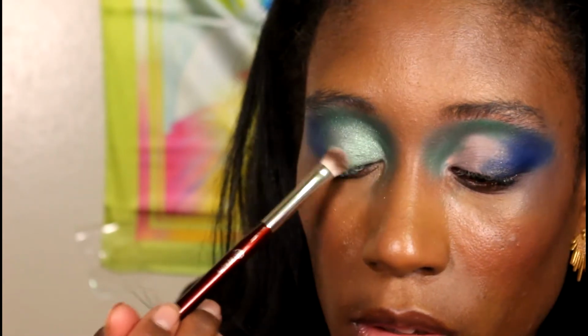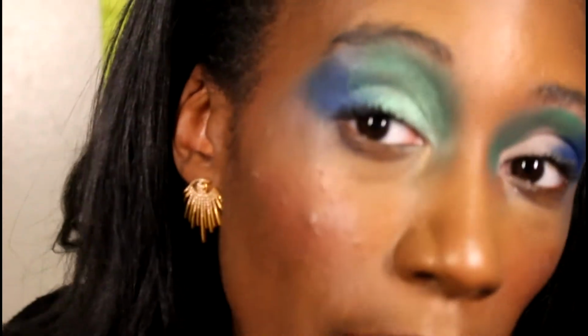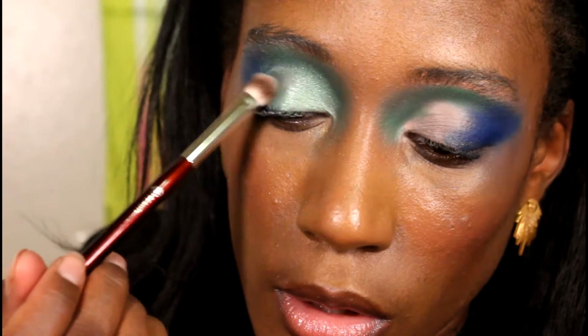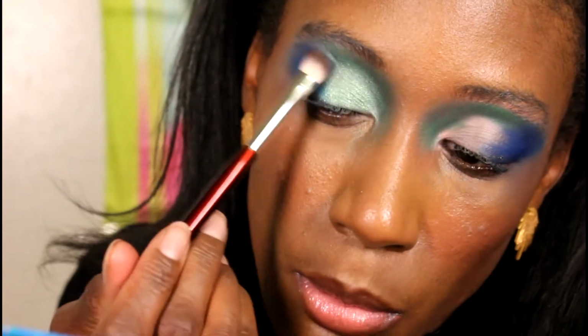Oh, this green shimmer is gorgeous. Look at that. Look how gorgeous that is on the lid. Like, it's definitely bringing a nice shimmer and pop to the lid. I'm loving it. Yes, yes, yes, 1,000 times yes. Let's go back in with this blue and try to work that out a little bit more. Trying to blend in the shimmer a little bit better too.